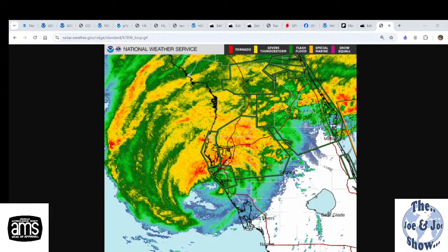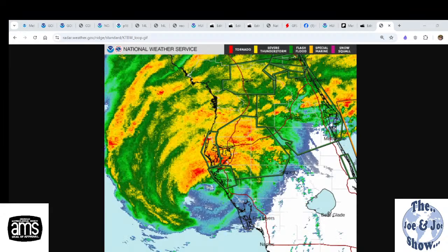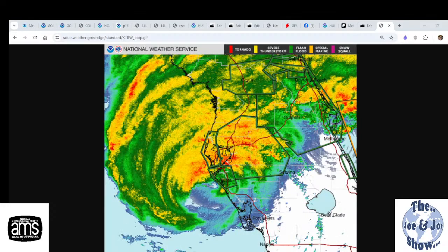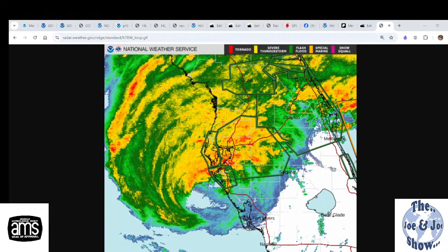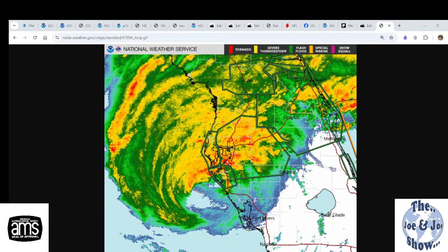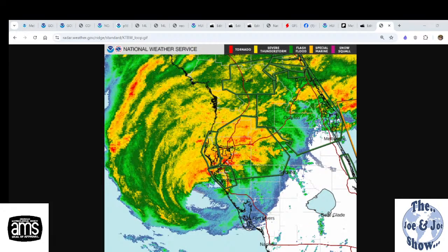The eye of Hurricane Milton making landfall as we start off tonight's Joe and Joe Weather Show podcast. This is the latest radar loop out of Tampa Bay, and you can clearly see the circulation center now coming on shore. Looks like just south of downtown Tampa, and maybe over Sarasota or somewhere in between.